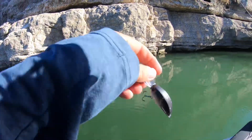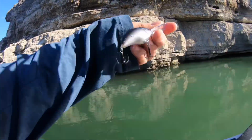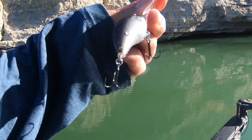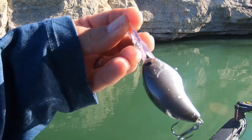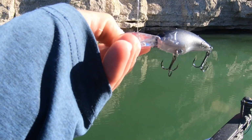Well, these things are durable too. I just sailed this straight into that rock face. I mean, whack. Made a crack. You can't even see a mark on it where it hit the rocks. So very durable. The paint color not marked at all. Amazing.